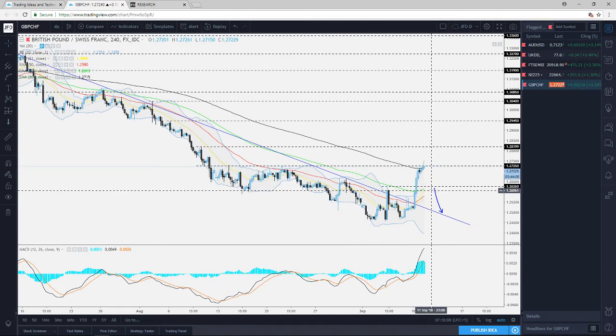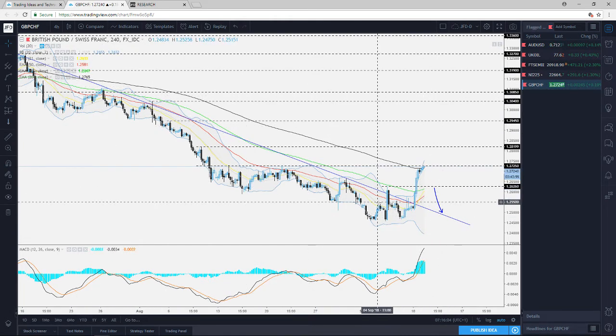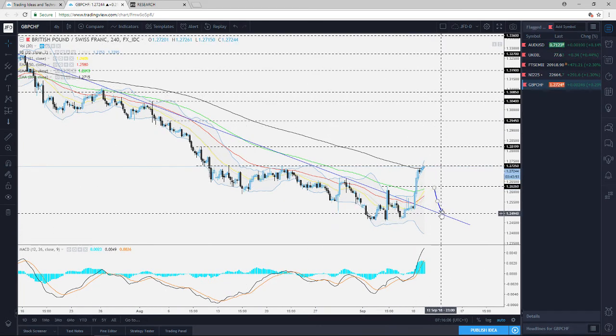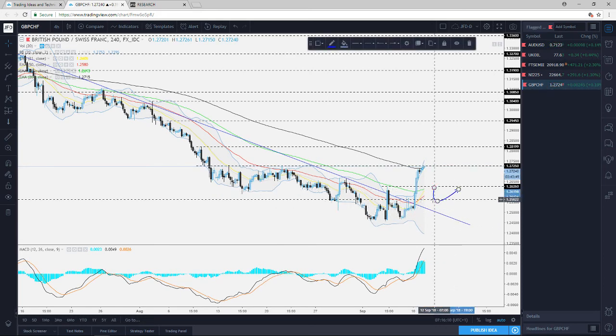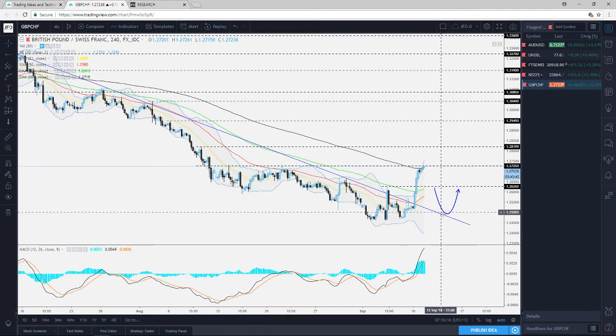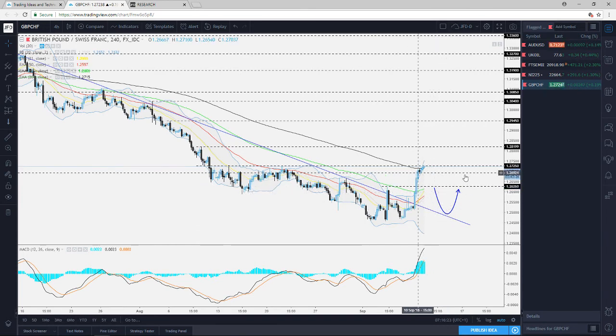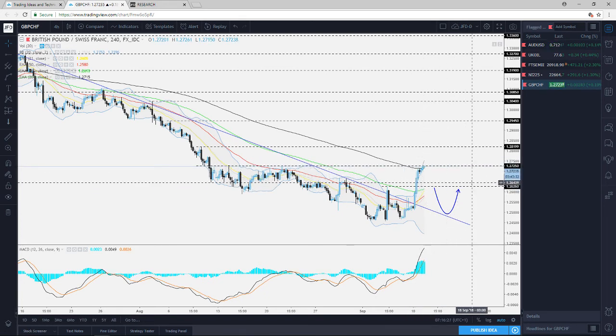This is where the pair might move lower, test the downside resistance line that got broken recently, yesterday, and maybe rebound from it again. So something like this could be possible, but of course we'll have to evaluate it there if we see a break below the 126.26. But for now, everything seems to be looking positive for the British pound.